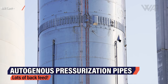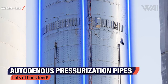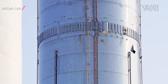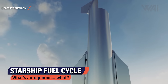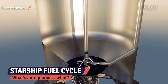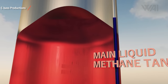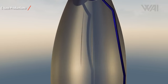Here's another view of the autogenous pressurization lines. Three continue upwards to the methane tank at the top of the booster, and two enter the LOX tank just below the common dome. And those autogenous pressurization lines have an important task too. When a Starship or Super Heavy, or any rocket, lights liquid-propelled engines, the tanks empty at a fast rate. If at this moment you do not add a replacement gas to the tanks, the rocket engines would create a low pressure inside the tanks, which would likely crush the rocket like a soda can.